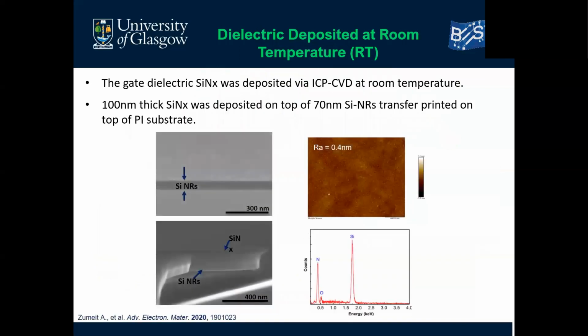So in terms of the dielectric, after transfer printing, all the remaining steps are carried out. So we deposit the silicon nitride dielectric with a thickness of 100 nanometers. The key factor to ensure the quality of the dielectric is the internal stress, which depends on several factors, such as chemical composition, surface roughness, interfacial defects, etc. These factors are mostly influenced by the deposition technique.